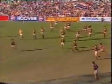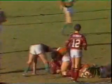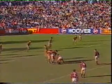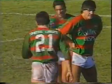Lyons runs from the tap restart. We'll come back to that in a minute. Out to Hasler. Hasler throws a long pass to Cochran. Cochran out to Vautin. Vautin changes direction. Still going forward. On to Daly. Daly about 17 metres out from the line. Cochran. Ward. Trying to get the arms free to get a pass away, but he can't do it. Our referee Stone has pinged Boyle for failure to get away from the tackle player.